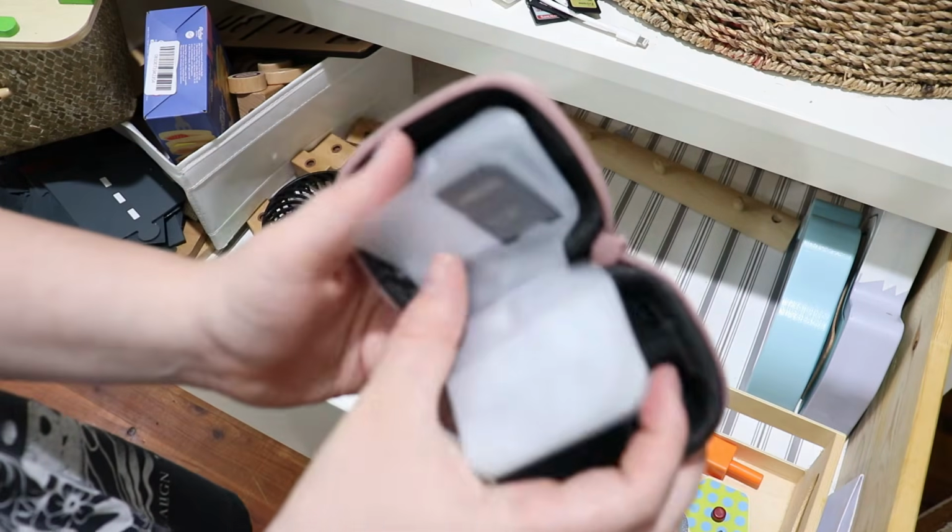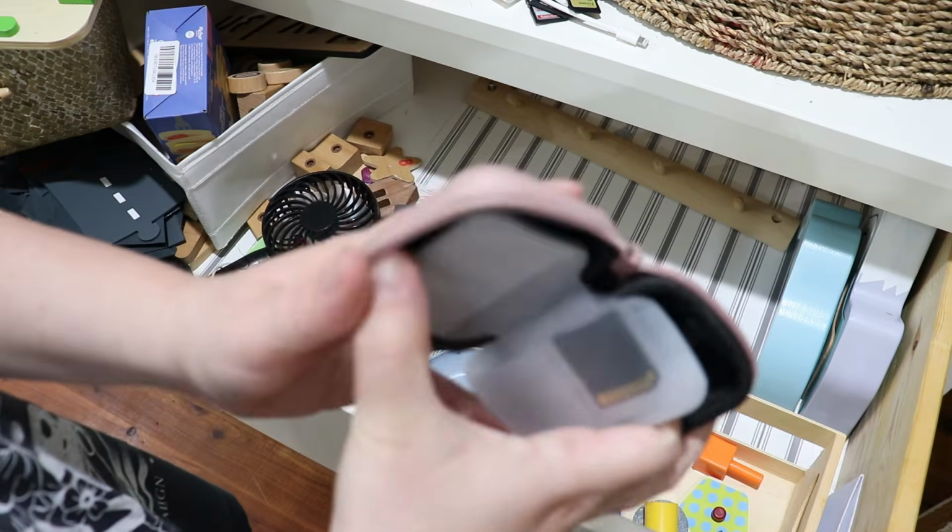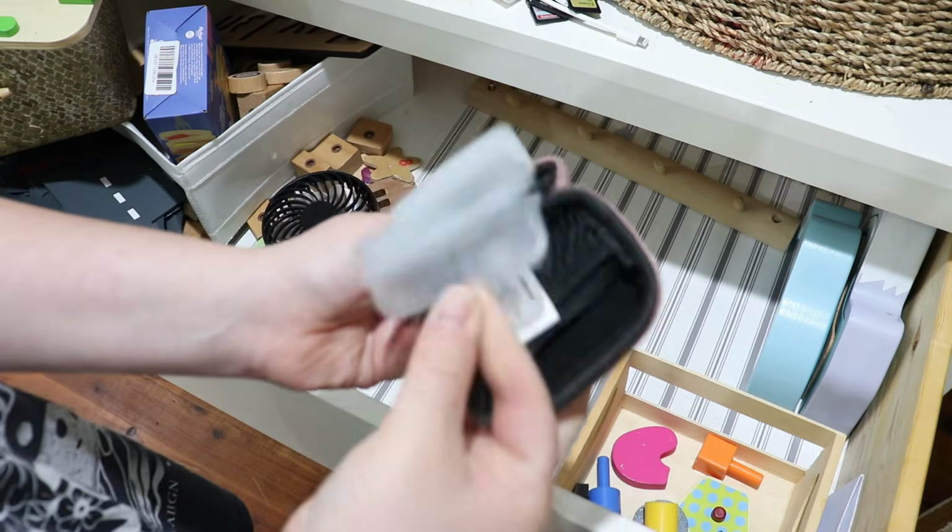But this little contraption here is just from Officeworks. It's literally $5, but it is the best thing.